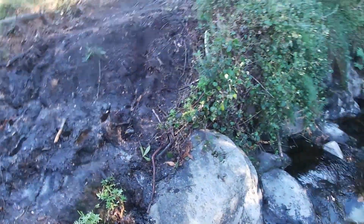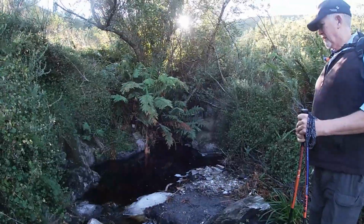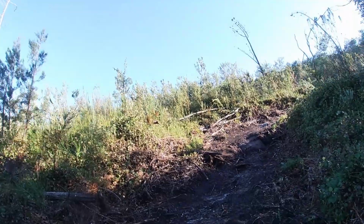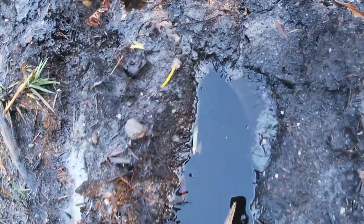Watch this, I'm going to show you the sun. Yes, Stian. And then you've got this here, and then look at the trees. The sun there, and now we're going to go systematically up here again. Let me give you an idea. Look at the mud here. This is what I'm talking about.